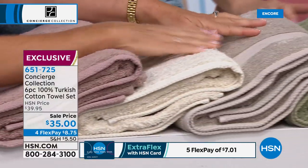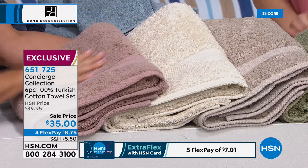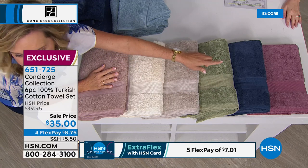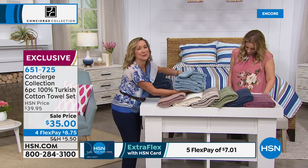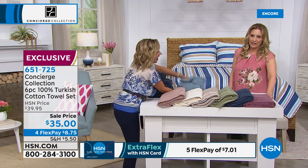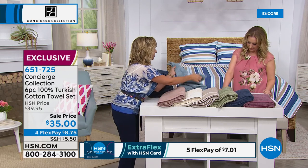So we have the taupe, the ivory, and a beautiful beige. It's very rare that we have these three. I love this: taupe, ivory, and beige. You can mix and match. I think that's so pretty. We have sage green, your blue, and then down at the end, we have mauve. And then, is this aqua? We are calling that light blue. Sorry, light blue. And there's your blue. I want to show you a couple things about these that I love.